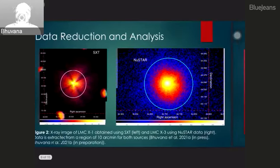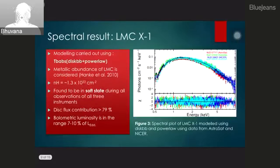Coming to the spectral results of LMC X-1. Once we obtained the spectral data, we modeled it using the model combination TBabs, diskbb, and power law. As I've already said, the galactic NH for these sources is really low. So what Hanke et al. 2010 did was to consider the elemental abundance of the host galaxy, the Large Magellanic Cloud, and they found the hydrogen column density along the line of sight of LMC X-1 to be 1.3 times 10 to the power of 22 per centimeter square.